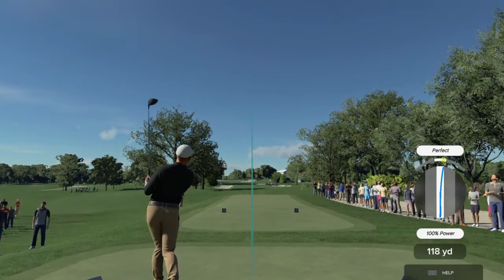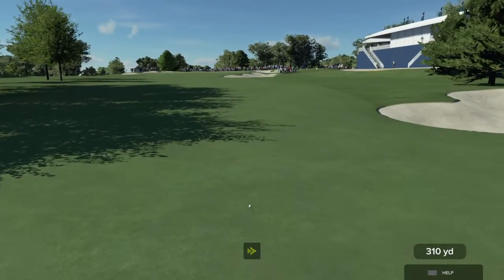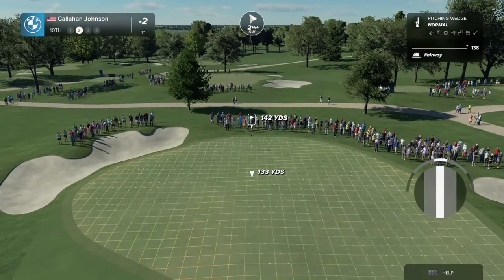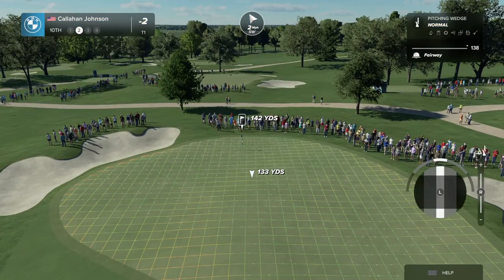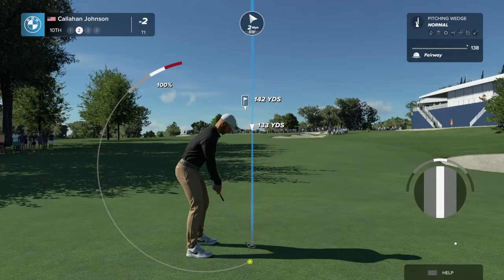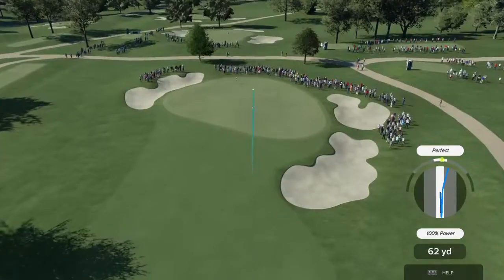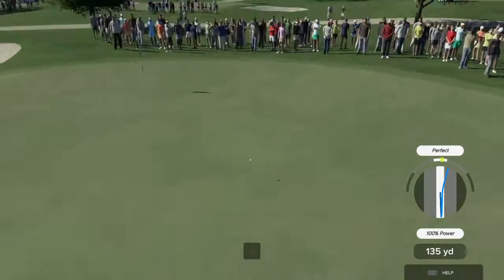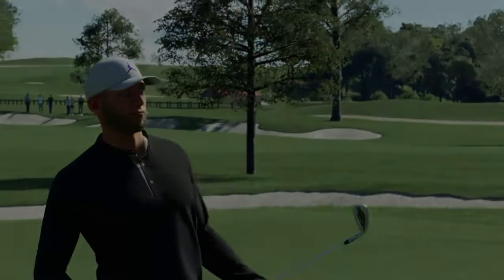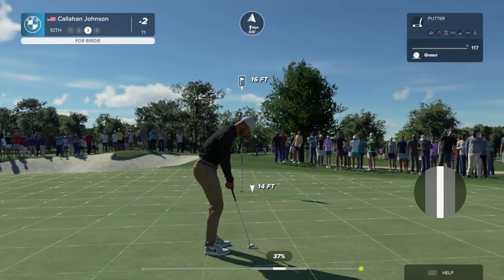Wow, that was just striped. And they're playing from about 140 yards out. Currently tied for the lead. Going with the pitching wedge here. Oh, what a lovely shot. He'll be delighted to be inside the range there. This putt will move them to 3 under par.